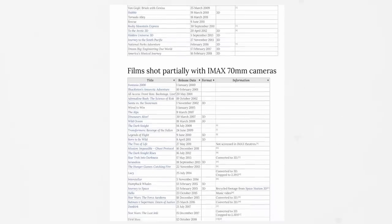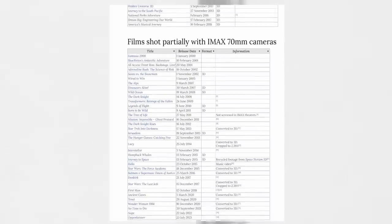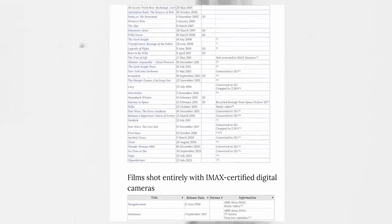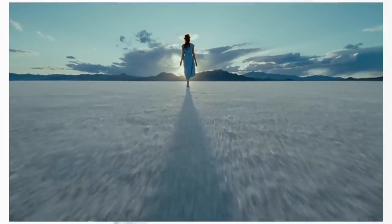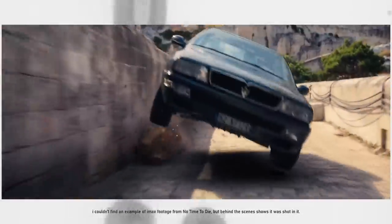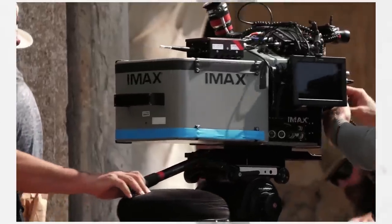I mean, if we just look through this list of films shot partially with 70mm IMAX cameras, we can see that it's actually very small, and we're getting films released in IMAX pretty much every month. For example, Interstellar, The Tree of Life and No Time to Die were all partially shot using IMAX film on those huge cameras that Nolan has broken several of.